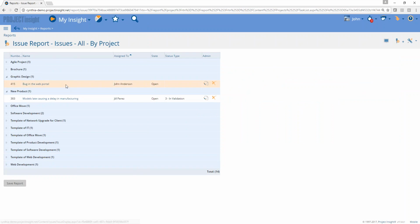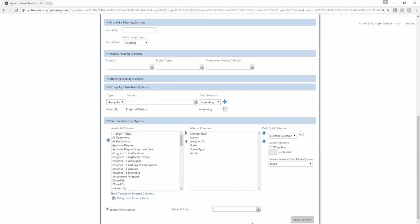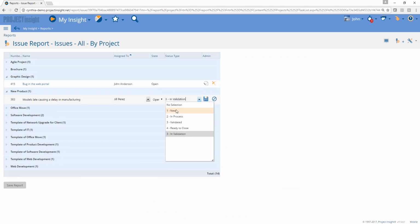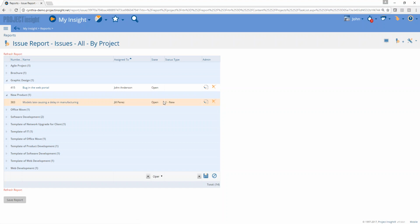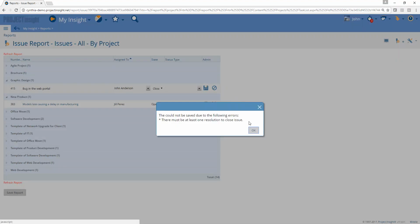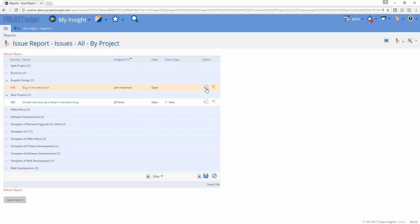So a really common use of inline editing is on issue reports. And let me just make sure I've got it invoked. Let's invoke it. One of the things you can do on the issues report is simply change particular fields right from the report itself. So I've got to put a resolution on the issue in order to close it, but you get the idea. All right. I think that we were able to answer the question.